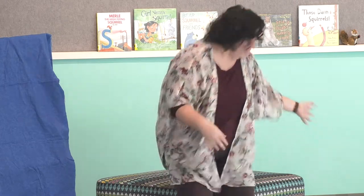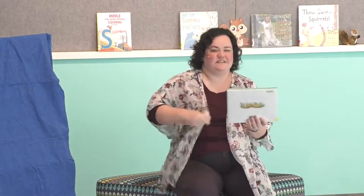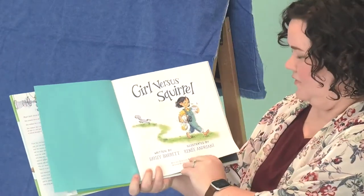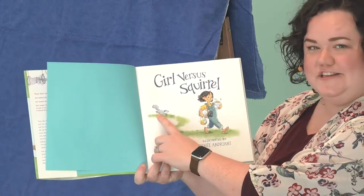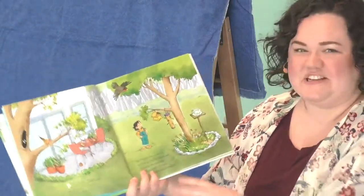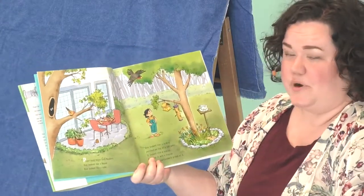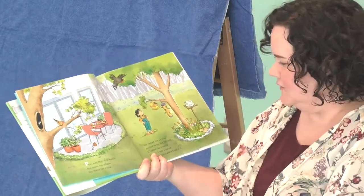Let's read our first story. Let me grab it from back here. This is a really fun story, and it's called Girl Versus Squirrel, written by Haley Barrett, illustrated by Renee Adriani. Look at her. She's got peanuts and different things, and there's a squirrel chasing after her. There's peanuts in the grass. Ooh, look at the pretty pictures in this one. I like this story a lot. I like to look at all the little details. This would be a good one for you to borrow and to look over all the details. Look, there's eyes in that hole in the tree. What's in there? Let's find out.